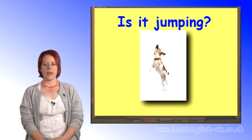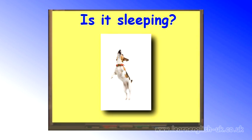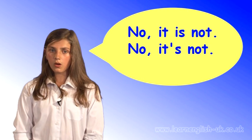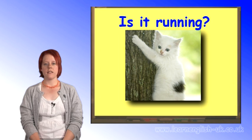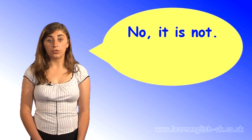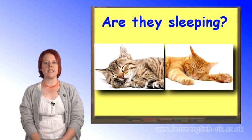Here is the dog. Is it jumping? Yes, it is. Is it sleeping? No, it is not. No, it's not. No, it isn't. Here is a cat. Is it running? No, it is not. No, it's not. No, it isn't. Are they sleeping?